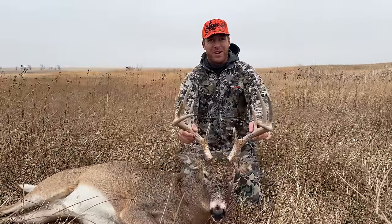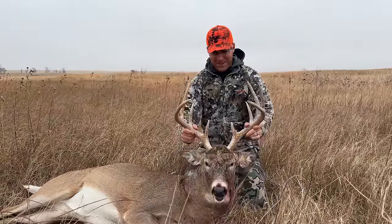How about that muley whitetail combo? Doesn't get better than Nebraska, right? 470.